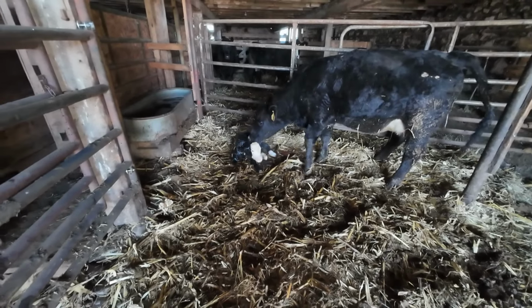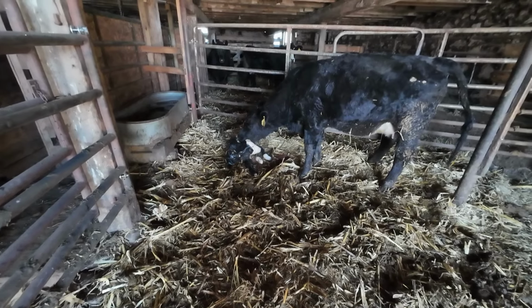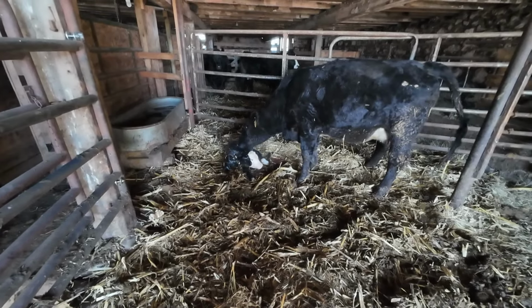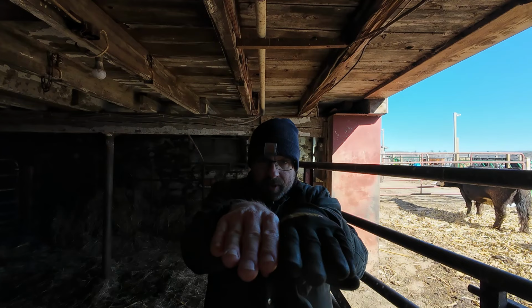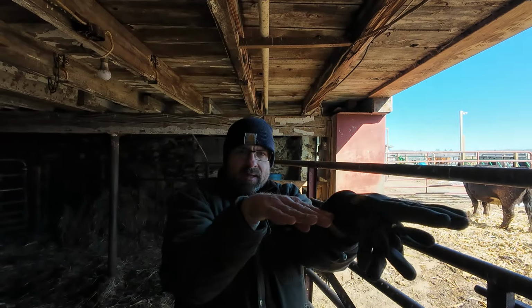But is a bull calf. I just had to put a little bit of my body weight on it, just kind of lean back on it, and with her help, he came right out. This again was another one of those where they're supposed to be coming out like Superman, and one leg was back a little bit.